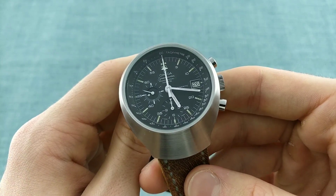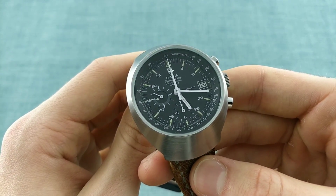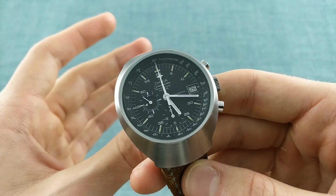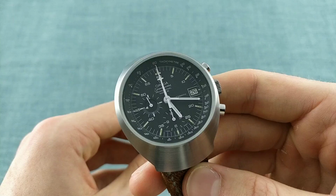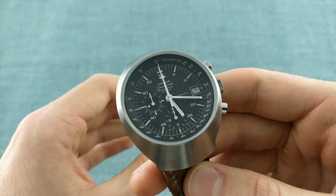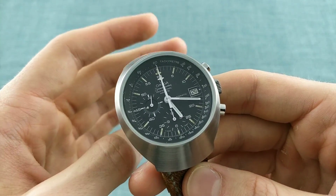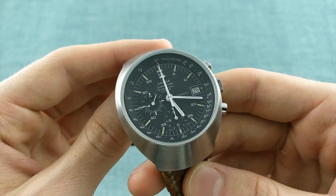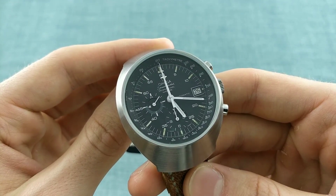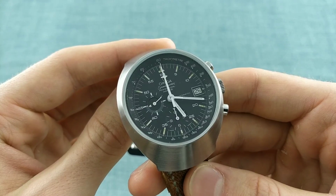But I'm also interested to hear what your favourite reference of Speedmaster is, especially in light of First Man, the movie about Neil Armstrong being released, which I must say, if you haven't seen, I would urge you to go and see, both for the horological pornography, quite frankly, of a variety of Speedmasters from the 1960s, but also in terms of just being a really phenomenal demonstration of NASA in the 1960s.